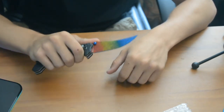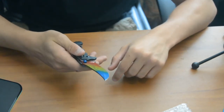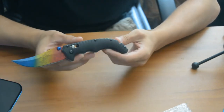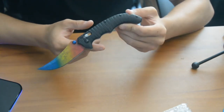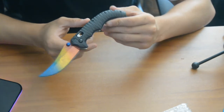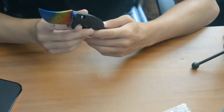But yeah, I like this knife. I dig it. I really like it. Looks like they used hex screws everywhere. But yeah, that's beautiful. They got some lathed spacers. And yeah. Just trying to see everything in it.